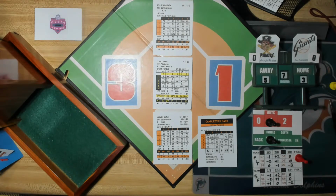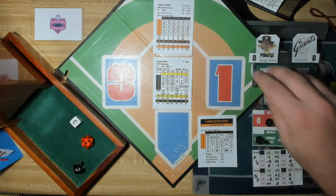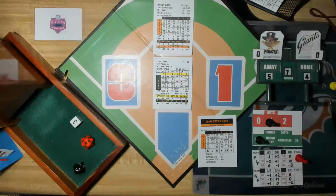Labine will go ahead and pitch to Keene. Infield is now back. Labine, 1-3 against the righty. Strikeout, the 8 is high. Keene, 3-3. And Keene is really coming through for the Giants today. That's going to be a double to right field. McCovey comes in to score. Keene is doing it all today. It's 5-4. Harvey Keene is really doing it for the Giants. He's getting pretty much all the runs here. Third hit of the game for Keene, and now 5-4 as McCovey comes in to score.